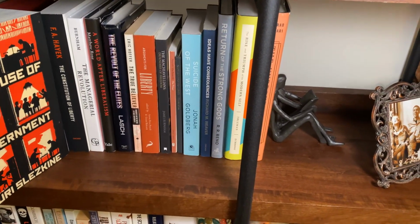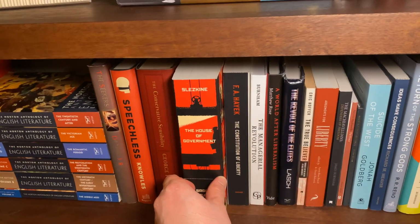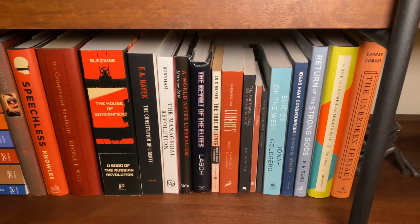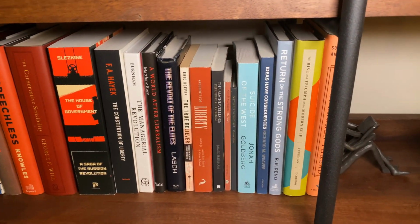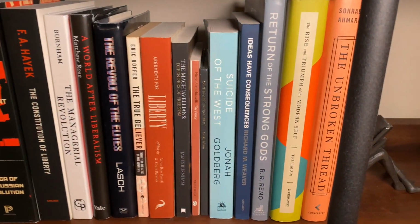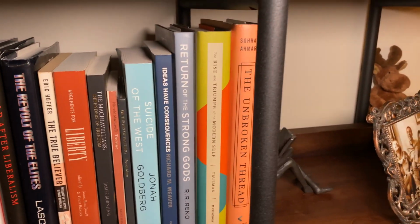It's kind of a history of the Soviet Union there, a really chunky book. Suicide of the West. The Unbroken Thread, I spoke to the author on this channel and actually reviewed that book online. Rise and Triumph of the Modern Self by Carl Trueman, an excellent account of the sexual revolution and the rise of expressive individualism.